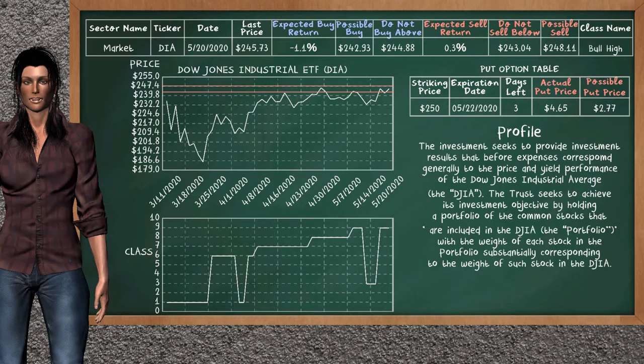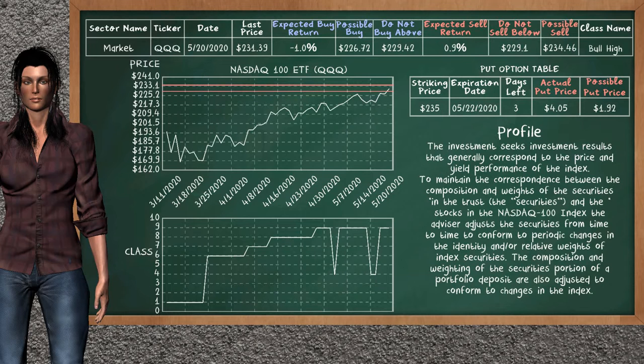We show you the Dow Jones Industrial ETF and it belongs to the bull high class. Our analysis shows you a strong opportunity to sell. We are expecting a sell return of 0.3%. This top opportunity has a minimum sell price of $243.04, but we expect a possible sell price of $248.11. On the put option table, Dow Jones Industrial ETF has a striking price at $250. For this option, the actual put price is at $4.65, but we expect a possible put price at $2.77.